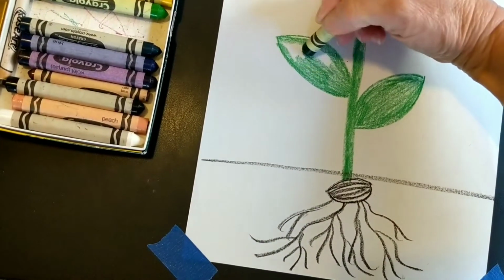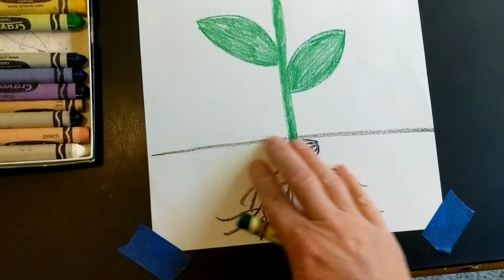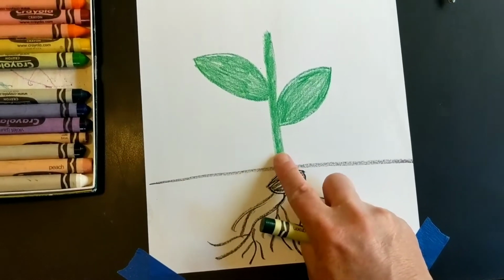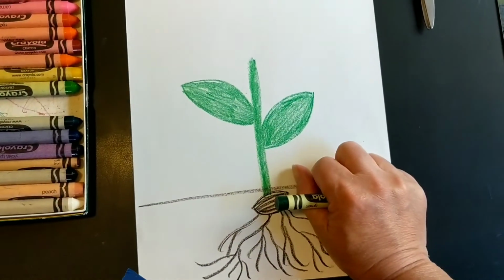All right, so let's name our parts of the plant so far. All right, so of course that's the soil. We've got our seed down here under the soil, or in the soil, and then we've got the roots growing down. We have a stem growing up. We've got some leaves. Now it's time to draw our sunflower.